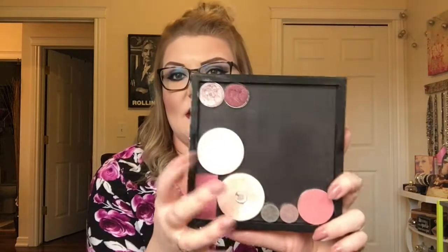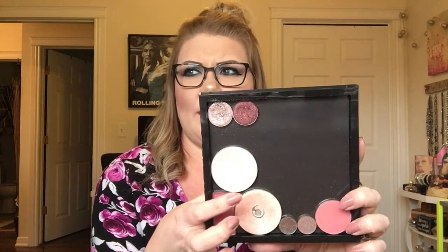So this is a blush from Ipsy, these two shadows, which this one's Urban Decay. I'm not sure about this one. And then I put these two highlighters from the Anastasia Glow Kit. I can't remember which one it is. It's the lighter blue one. And then this is a blush from Mary Kay.